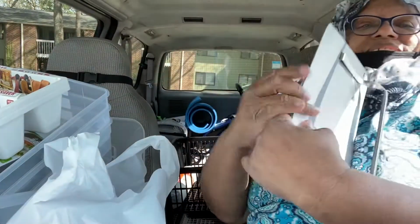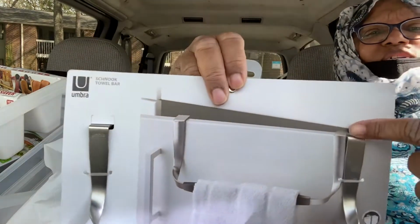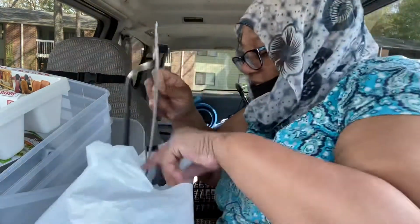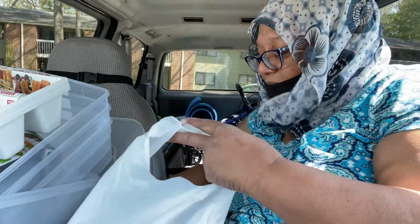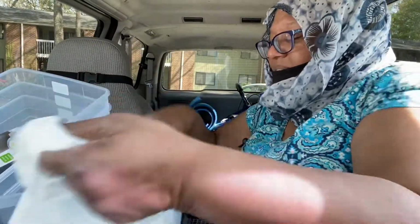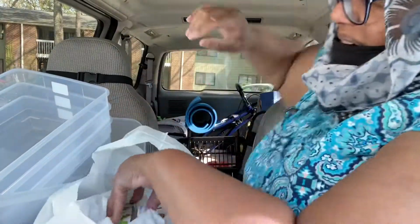This is to hang your towels over the door. See how you hang it over the door? And then you have an extra spot to put your hand towel. All right, let's get that back in there.